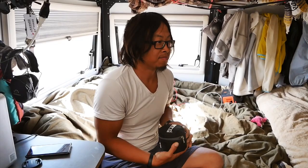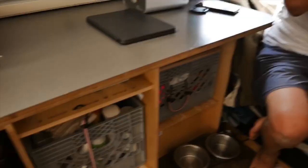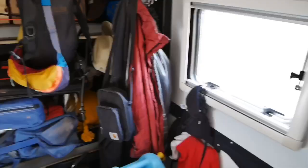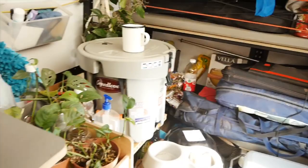Today's moving day. So we've gotta make sure everything in the RV is nice and secure before we move. That means unplugging all the cords here. We didn't do dishes, we'll do it at our next site. Sometimes we do dishes the night before. Gotta make sure all that is secure.